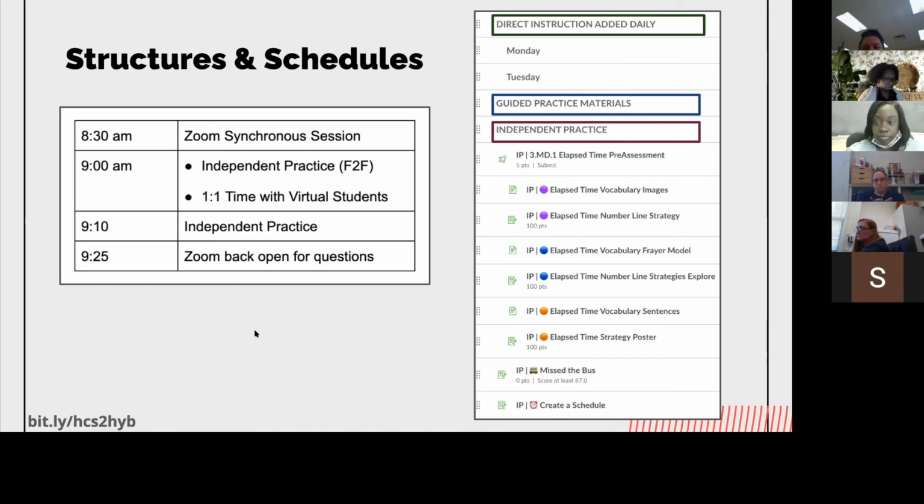And because everything is in Canvas, right? Your videos are in Canvas, your instructions are in Canvas, and that productive struggle is helpful. I mean, that's when I learned. So kids know that you're not available for 10 to 15 minutes, and then you can open back up for questions, whether in-class questions, or you can open Zoom back up, and your Zoomies at home know that they can jump back on at that time if they have questions.